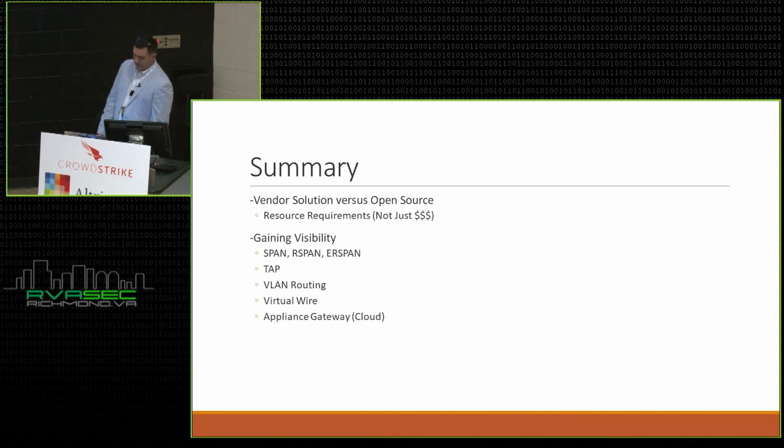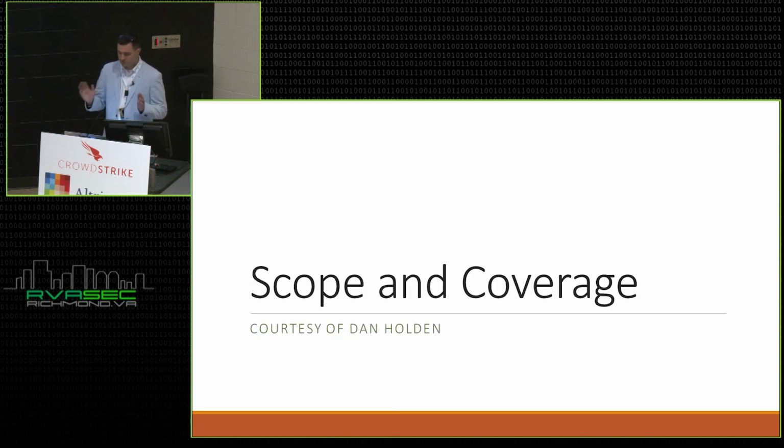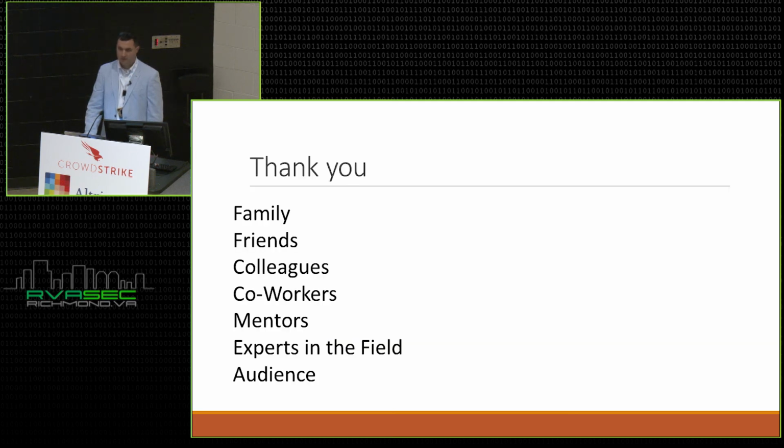So in summary, vendor solution versus open source solution, not just about money. How do you gain visibility? TAPs versus SPANs. You can do VLAN routing, virtual wires, your appliance gateway, which is applicable to the cloud. Software-defined data center, future architecture, we went over some rule tuning, test QA, logging, PCAPs, event hooks, APIs, and again, scope and coverage, courtesy of Dan Holden. Thank you, everyone.